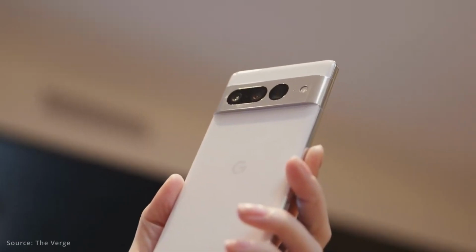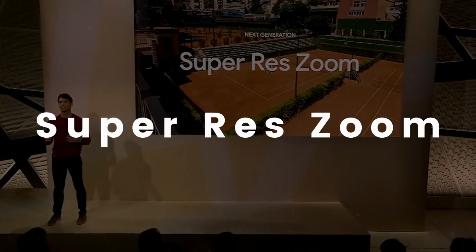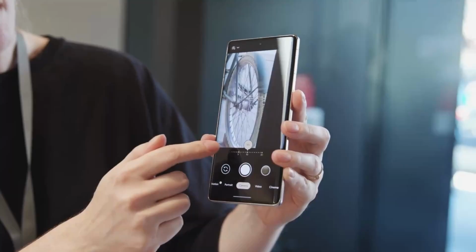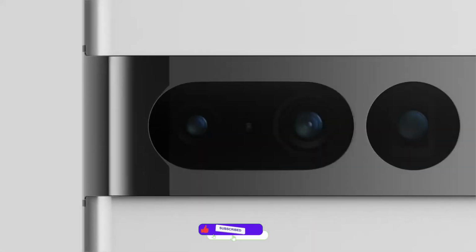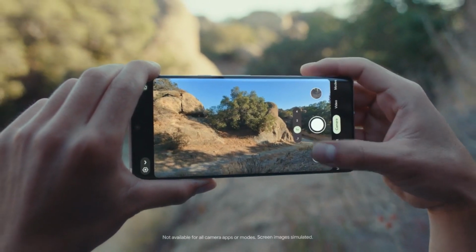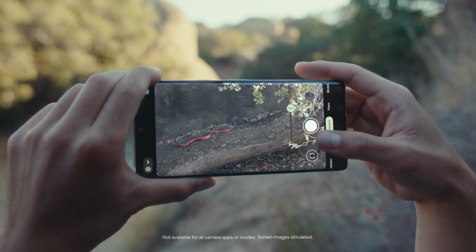The new cameras on the Pixel 7 Pro will bring some new features, including Super Res Zoom and 30x digital zoom with the new telephoto lens on the Pixel 7 Pro. There's a 2x zoom option on the Pixel 7 Pro, which uses the main 50 megapixel camera and crops it to 12 megapixels to give a crisp shot. And the same goes for 10x, but this time it uses the new 48 megapixel camera to give the best shot.